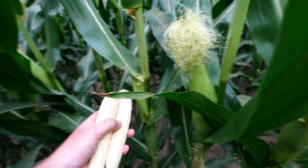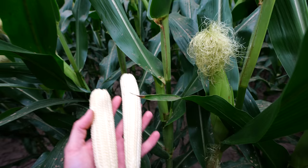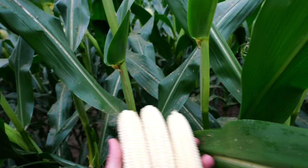I did compare it to the neighboring plant here. This one is 18 around, which is still very impressive, albeit not 22. Did one more sample, took the next plant. It was 20 around. Look at these ears.